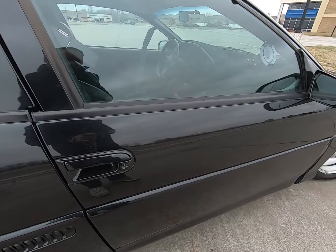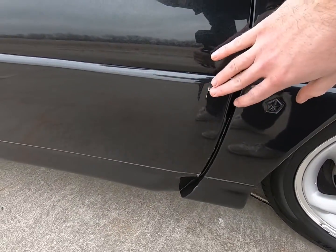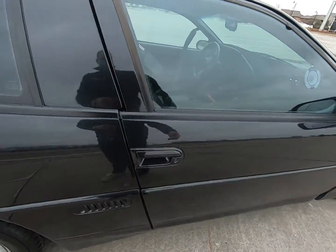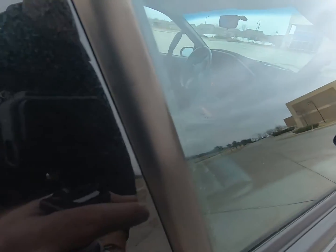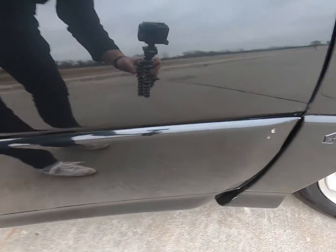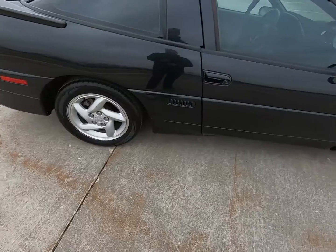And another bigger quirk here on the right side. If you look here at the door panel, there's some cracking. The panel right here is loose. You'll actually notice if we go to open the passenger side door, it gets stuck right about here because it's getting caught on the door panel there. So a couple of minor door panel issues.